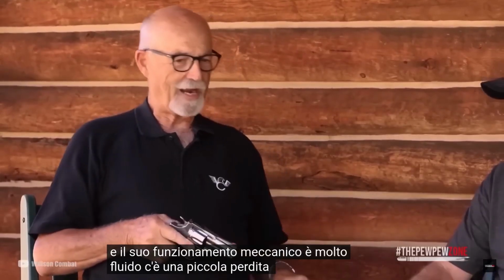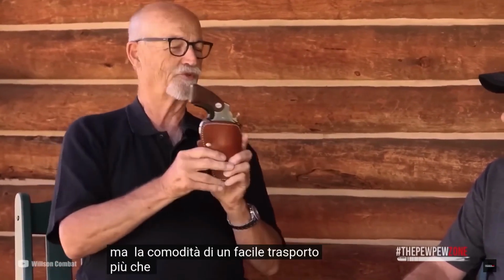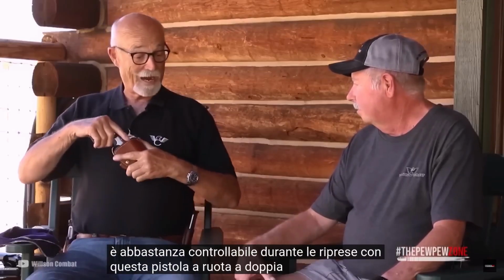There is a little loss in velocity on the 3-inch barrel model, but the convenience of an easy carry more than offsets that loss. It is very comfortable holstered at the chest and is quite controllable while shooting this double-action wheel gun.